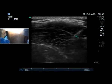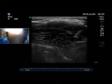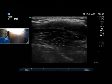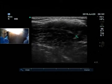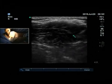Should we inject a little bit here? Yeah, so open up the space. That's nice. Once you inject it, you probably will see the nerve better because it's hyperechoic. Right, so now I'm going to go to the posterior division.